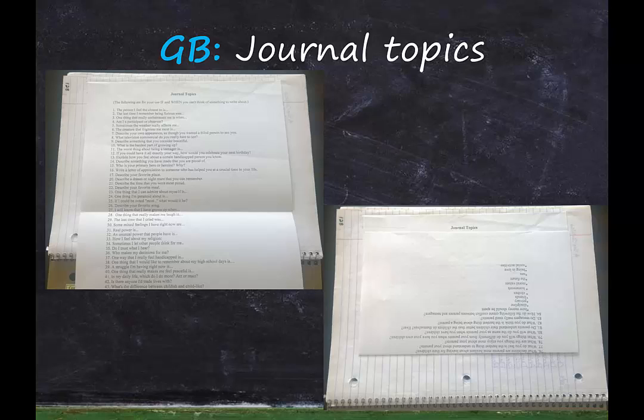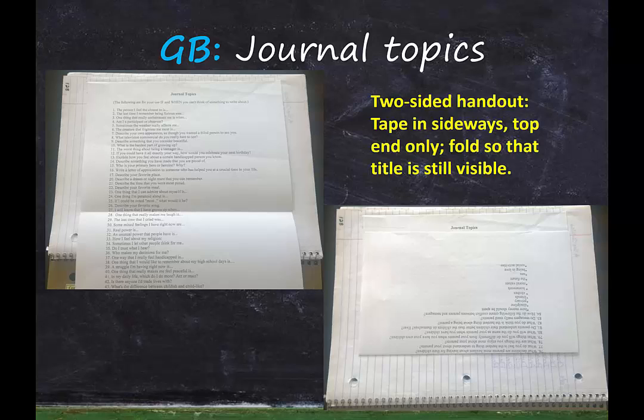I just went online and picked a list that looked good, printed it out, and had them tape it on the last page of the spiral, so it was easy to find. Quick tip when you have a 2-sided handout, turn it sideways and tape the top edge only so that you can flip it over to look at the back. Then fold it so the title is showing.